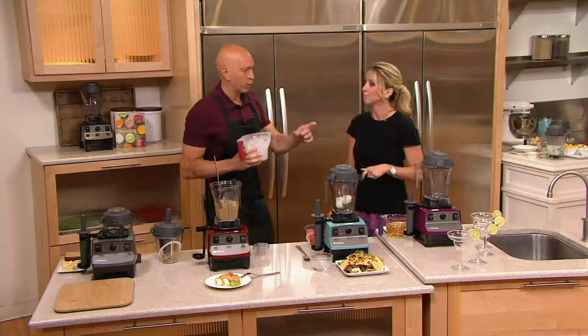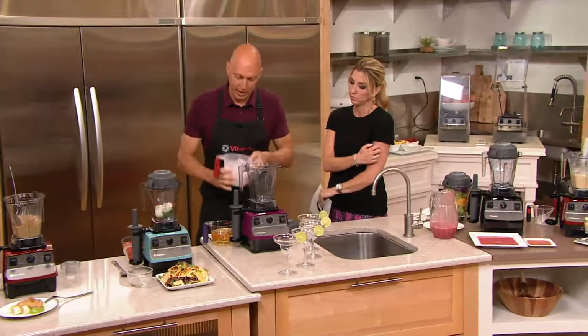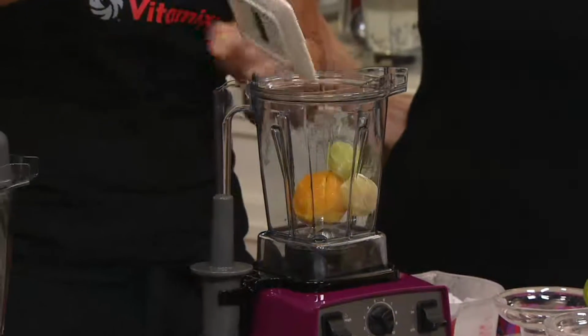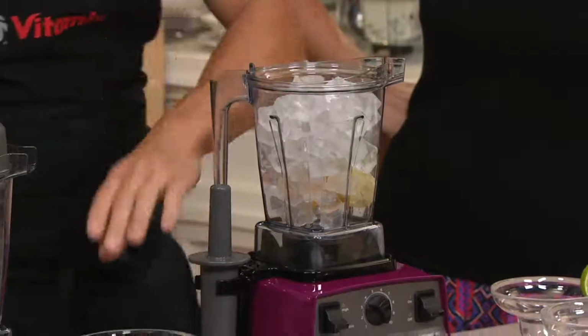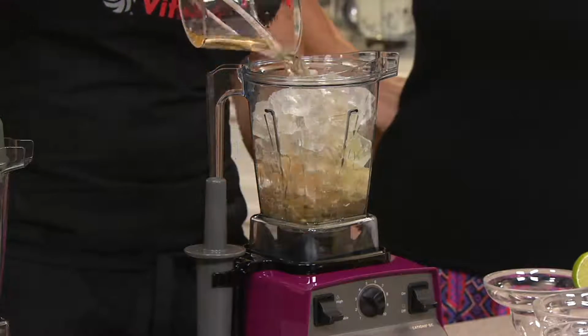We have enough time for one more, and this is one of my favorites because it's that time of year. We're going to actually make a whole fruit margarita. Whole fruits, lemon, orange, and lime. Drop that in. Put in your ice. So many people have blenders, they try to make frozen drinks and it doesn't crush the ice. Well, with Vitamix, you know every time you're going to get that perfect blend.